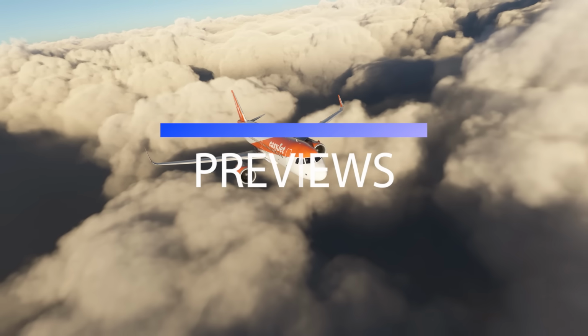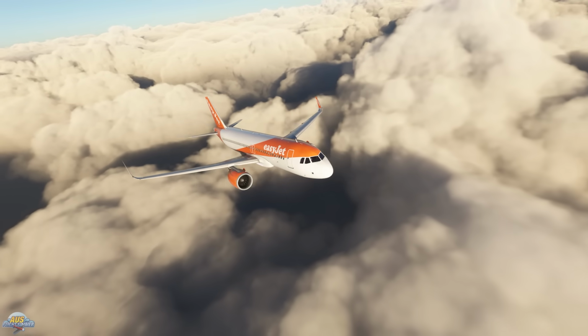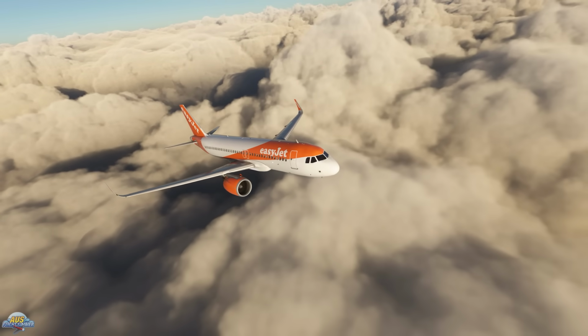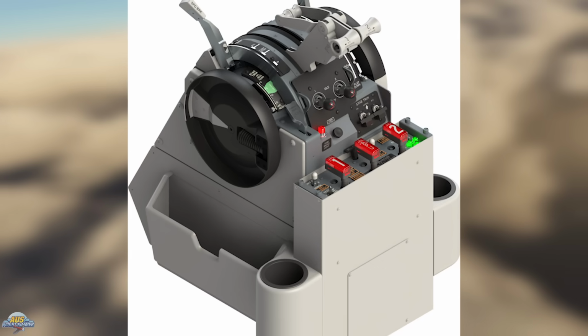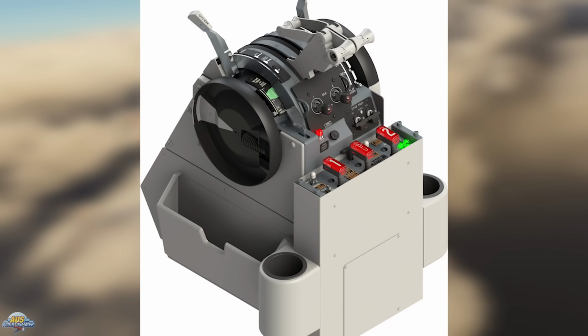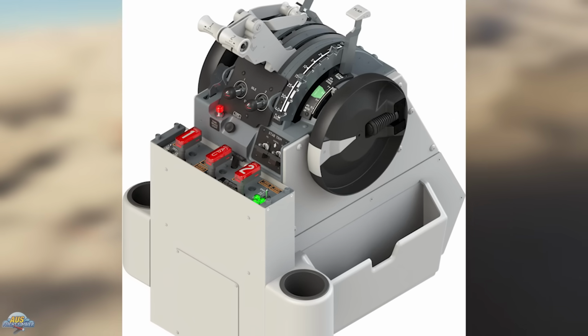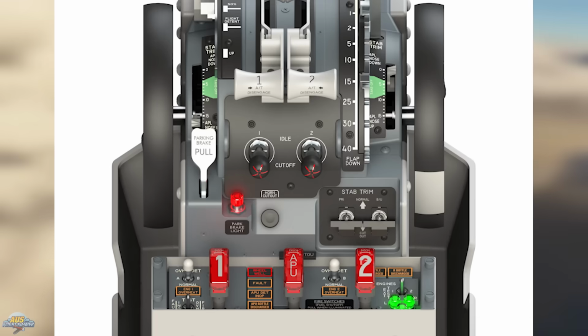Kicking off this week's previews and announcements, Cockpit Simulators, the team behind the high-quality premium flight sim hardware, have announced pre-orders for their next high-end release. This time, the team are planning on releasing the new Boeing 737 TQ throttle quadrant, and it's now available exclusively for pre-order through Aerosoft till the end of October.